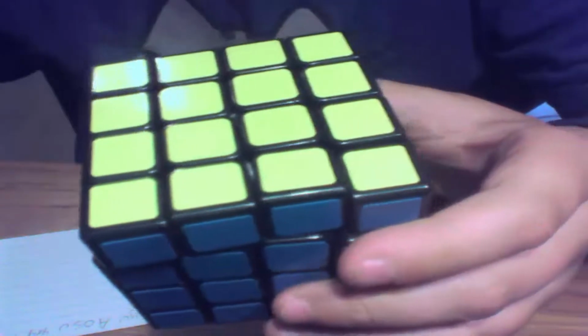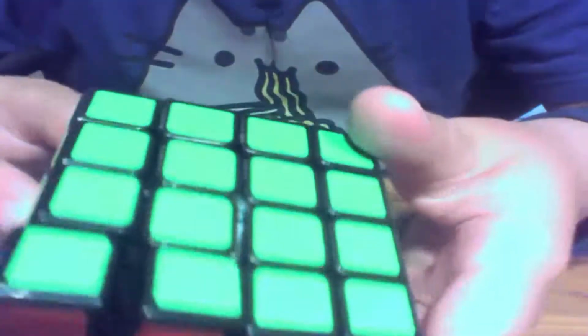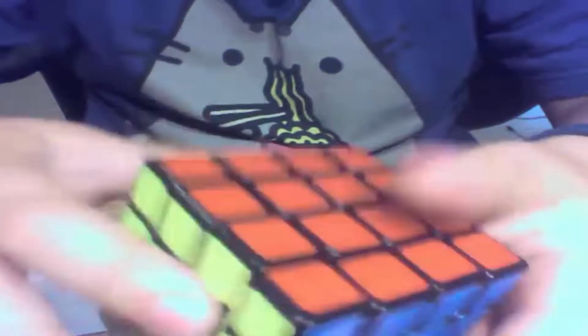And it's solved. I solved my cube, guys. As you can see, one of the pieces actually got out, but I still solved it. Let me just fix that quickly. Yep, there we go. So that is my solve video.